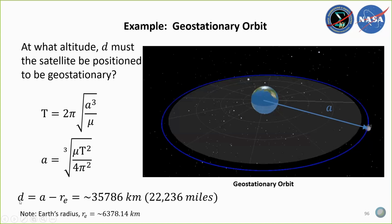If you look at it down here, we calculated the semi-major axis required for a 24-hour period, and then we subtracted off the radius of the planet to get the altitude that was posed in the question. I hope that answers the question.